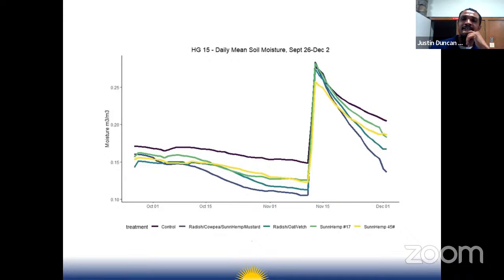All right, so we monitored the moisture and here are our results. Of course, that big spike is a rainfall event. And these results kind of mess with my mind because they're saying that the control plots actually had more soil moisture than the cover crop plots.